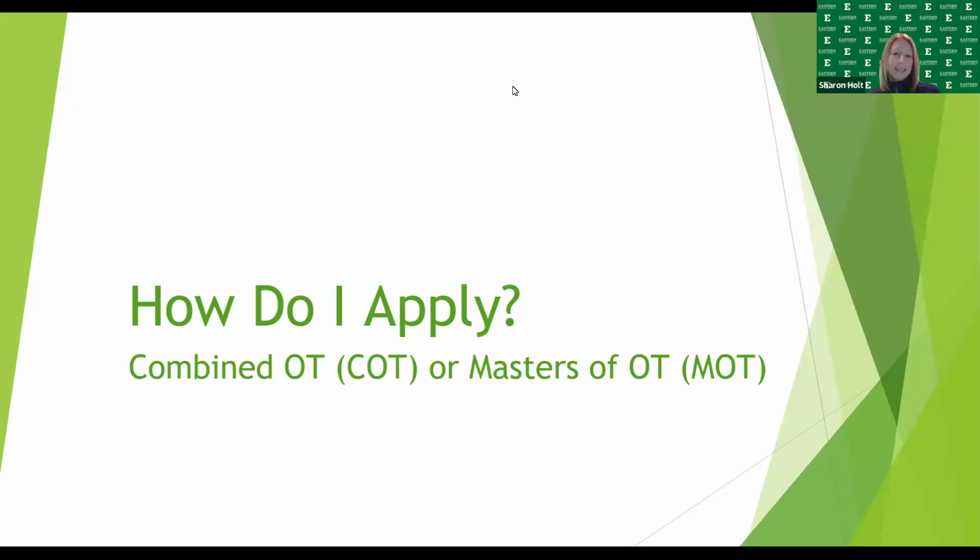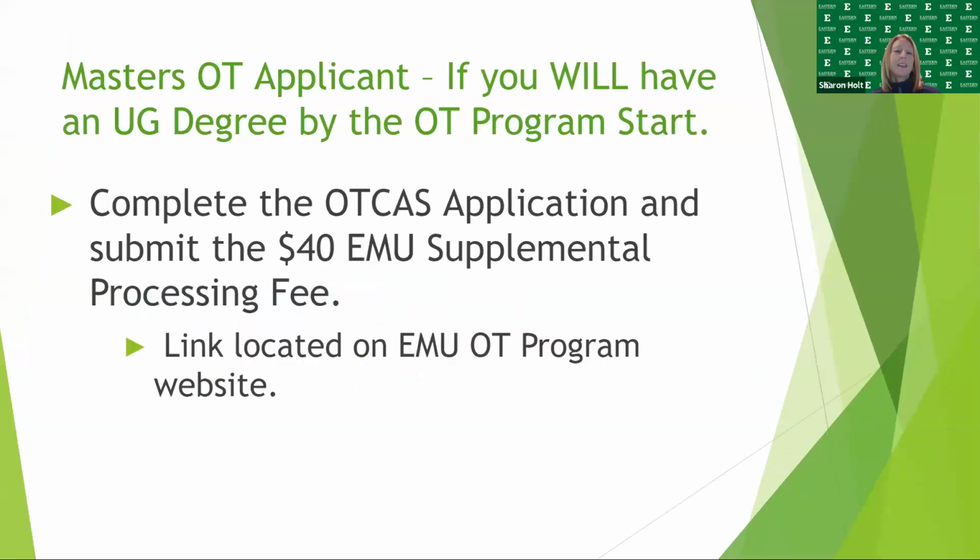So how do you apply to the EMU occupational therapy program? Do you apply as a combined occupational therapy applicant or as a Master's of Occupational Therapy applicant? You would apply as a Master's of Occupational Therapy applicant if you have an undergraduate degree fully completed and conferred by the January start to the program.